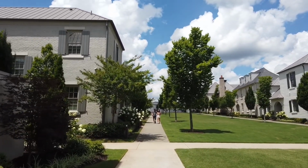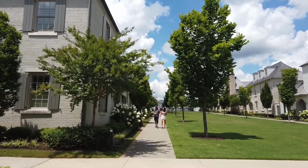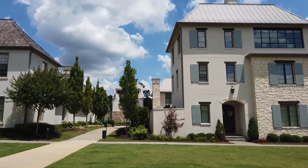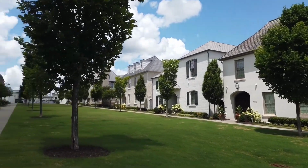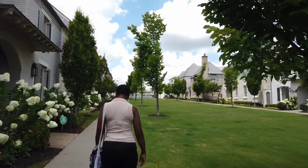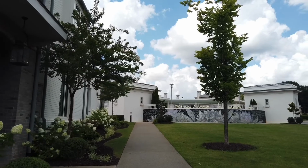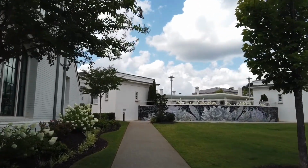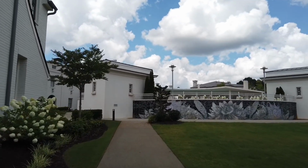So guys, this is a residential area here. And look at this. Look how beautiful this place is. Hello. Look how beautiful this place is. So this is a residential area. It's in the middle of Alpharetta city center. So pretty much everything is close here.